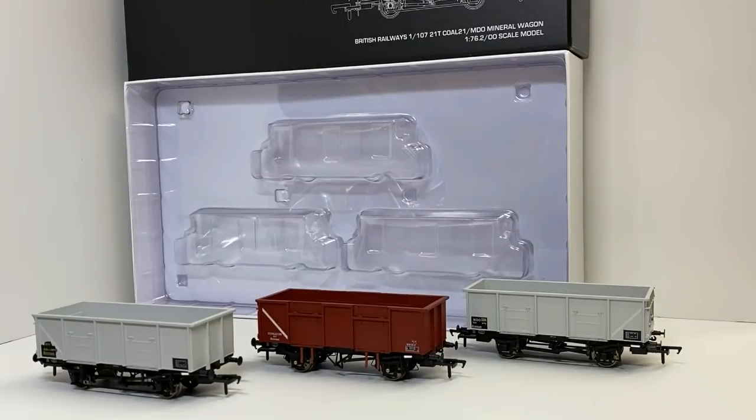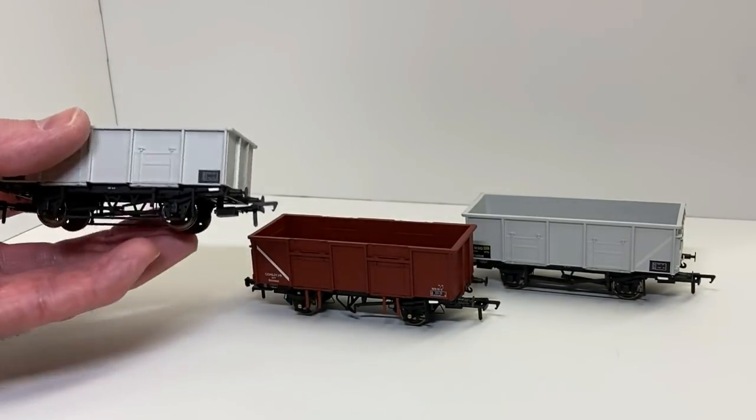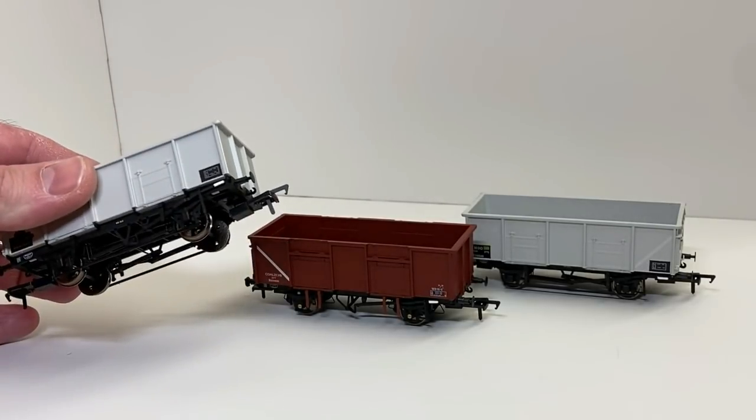The models come in the now familiar packaging from Accurascale. There is an air of quality and robustness about it, securely cradling the 3 wagons inside. Upon removing the wagons from the packaging, the first thing that strikes me is how light the wagons are, but they also feel quite balanced. We'll see if they're good performers when I test them on the layout shortly.